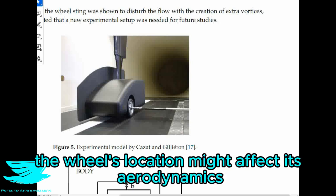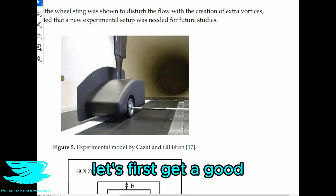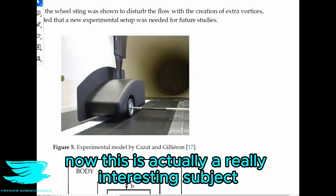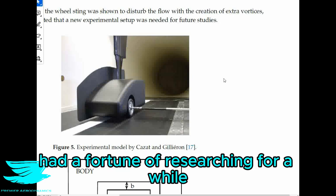So to know how the wheel's location might affect its aerodynamics, let's first get a good understanding of what a wheel's general aerodynamics is. Now this is actually a really interesting subject and one that I've had the fortune of researching for a while.